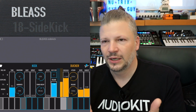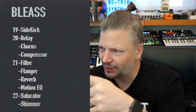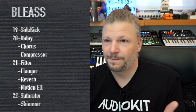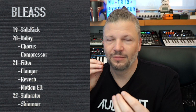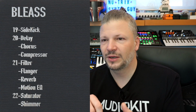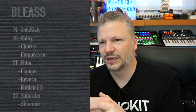So really cool. Of course, they have the Bliss Reverb, the Shimmer, the Chorus, the Motion EQ, the compressor. There's a granulator they're announcing now online. I personally like the Sidekick, my preferred one. The delay is very nice and very mobile, I would say. You can make it move and alive. The filter is always a great thing to use and to create movement on something. And the saturator is really cool. All of them are really fun, but these are the ones that pop up the most in my mind.